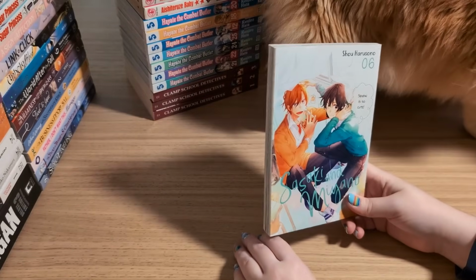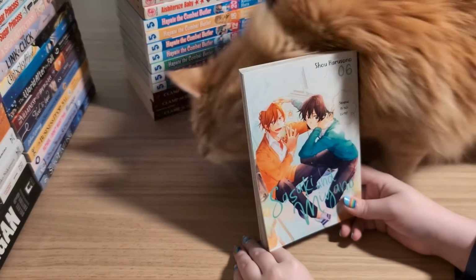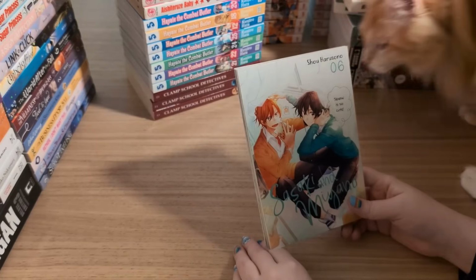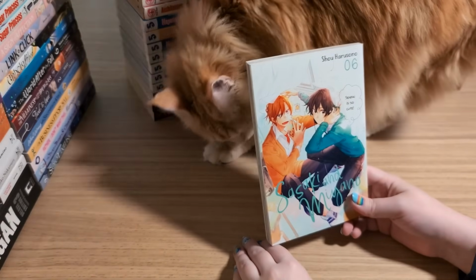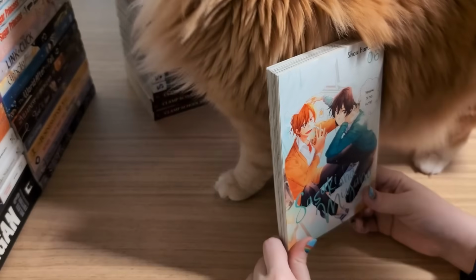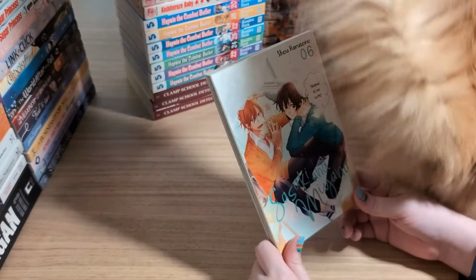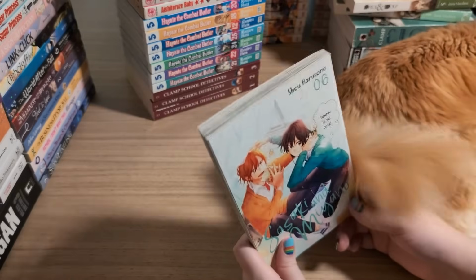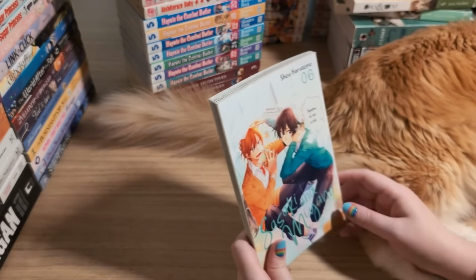Jesus Christ, Yuna. Well, this was nice condition volume until Yuna smacked it with her face. Why would you leave your bum on my hand?